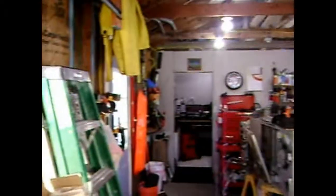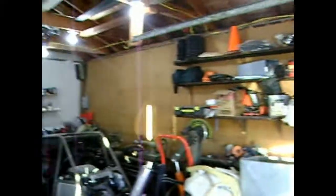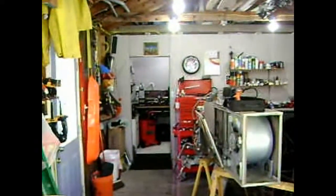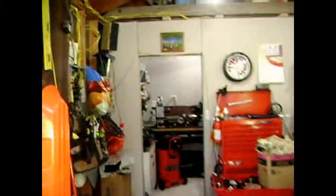So here's a pan of the main portion of the garage. Overall, it's about 14.5 feet wide by 27 feet long. I've been here for just about 2 years. This back sectioned off portion was actually here from the original owners. I haven't done as much as I'd want to do on the interior, but one of the things that I did start to do was put in this newer electrical panel.